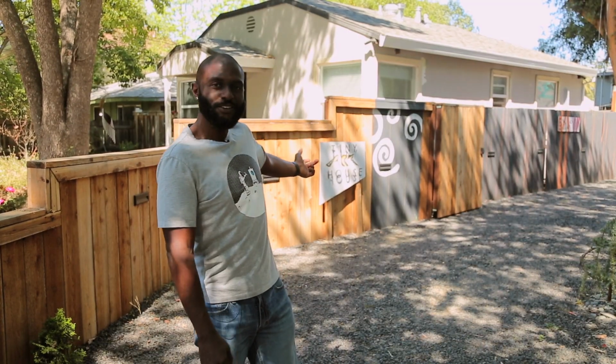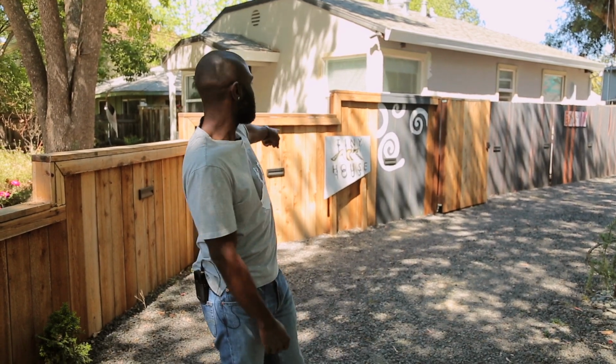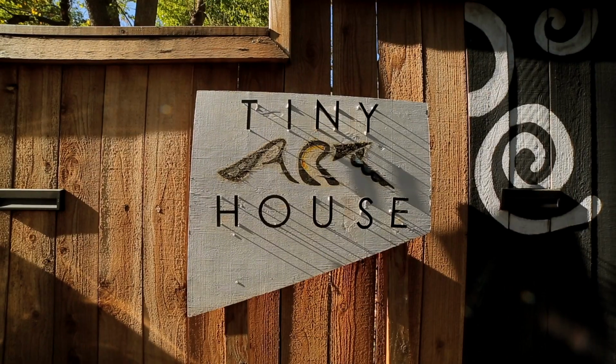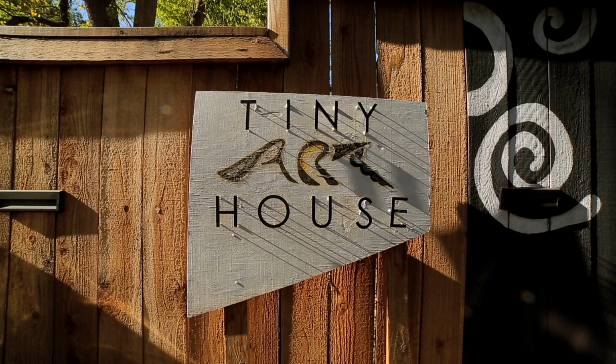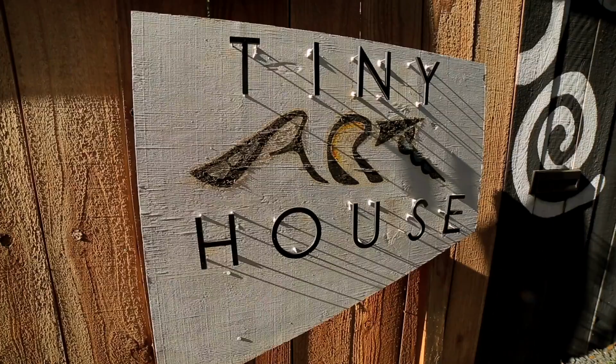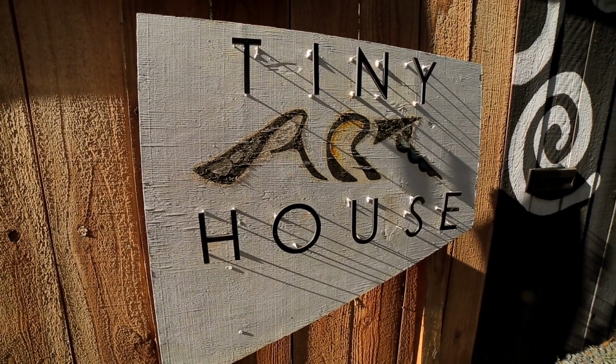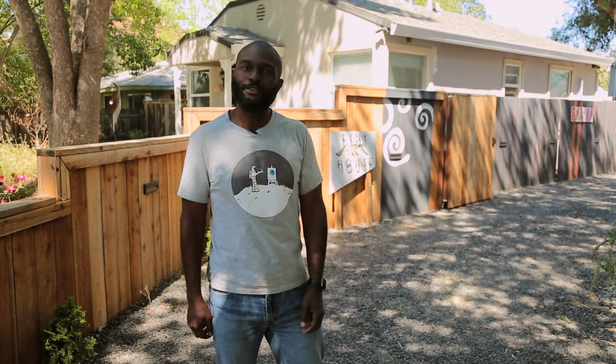First thing you'll see when you make that pretty aggressive turn into this driveway is this little tiny art house sign. I painted it myself, and it was actually made from some scrap wood that we had left over from the construction of the tiny house. So I wanted to repurpose it, and I thought what better way to repurpose it than to welcome everybody with a sign.